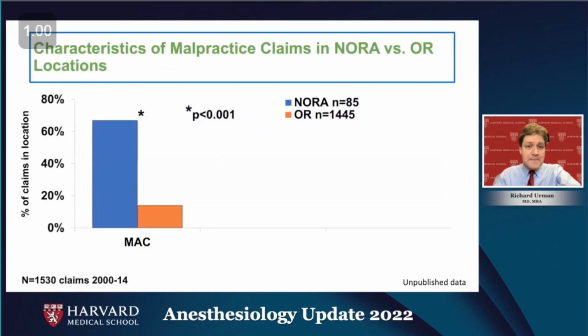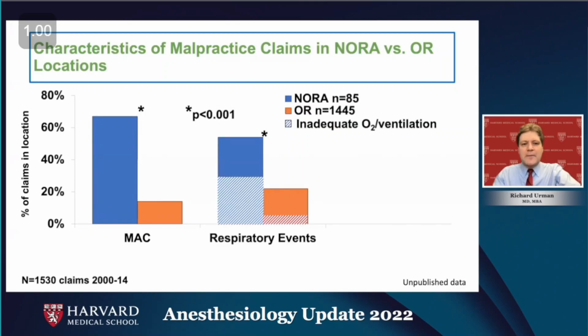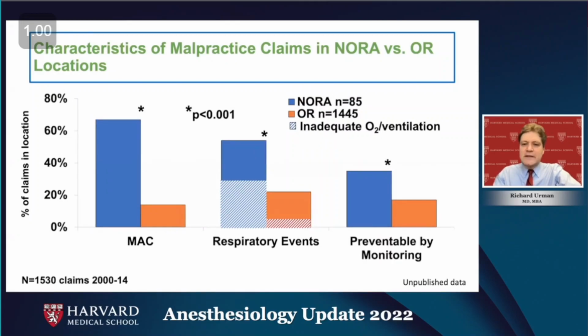So an interesting finding. And again, just to drill in and look at this in more detail, orange is OR cases, and NORA is NORA cases. These are all closed claims, right? So cases that had MAC and resulted in injury were overrepresented in NORA cases, with significantly higher MAC cases, and respiratory events as well. NORA claims had a much higher rate of respiratory events. No surprise, right? And then a lot of them were actually preventable by better monitoring, again, more so than claims seen in the OR cases.